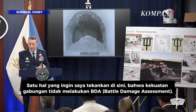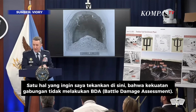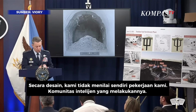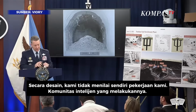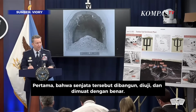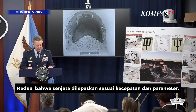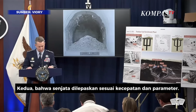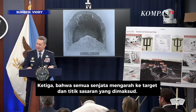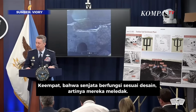A point that I want to make here: the joint force does not do BDA. By design, we don't grade our own homework. The intelligence community does. But here's what we know following the attacks and the strikes on Fordow. First, the weapons were built, tested, and loaded properly. 2, the weapons were released on speed and on parameters. 3, the weapons all guided to their intended targets and to their intended aim points. 4, the weapons functioned as designed, meaning they exploded.